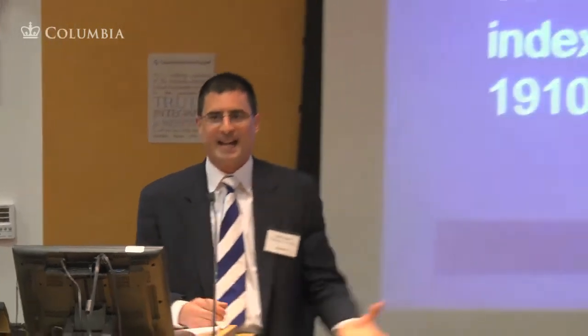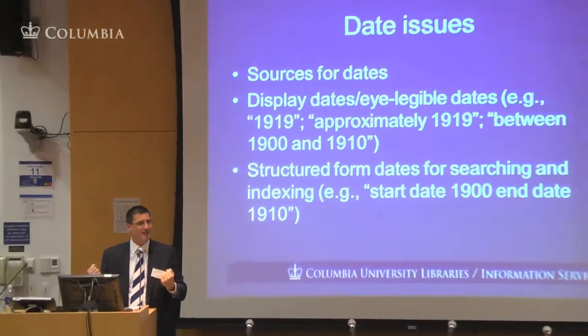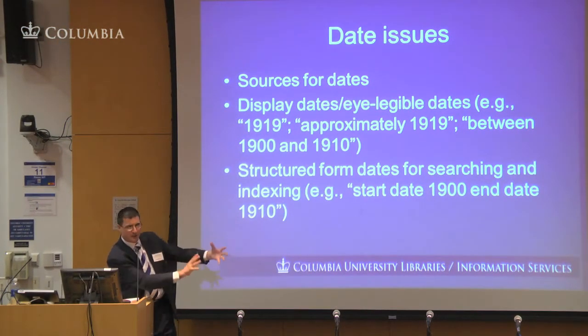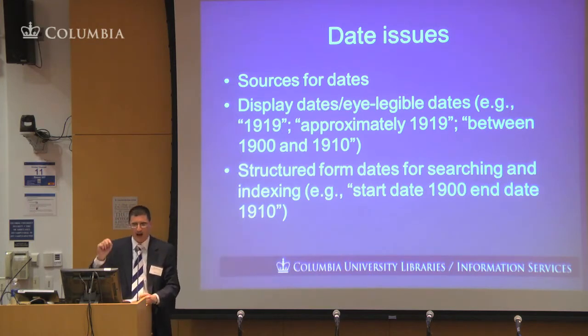There are the display dates, the illegible dates, 1919, where we know for sure, approximately 1919, that's how it will appear, between 1900 and 1919, and then there's the dates, the structured form dates for searching. Again, if you want to use the photo to advocate for the poor, it may not matter to you what the date is, it's just, oh my God, a poor child with crutches. That's one use. If you want to use it for scholarship and know Hiram Myers did these photos between 1917 and 1918, in this part of the Lower East Side, you want to know the dates. And again, that's the value add that no crowdsourcing is going to do for you.